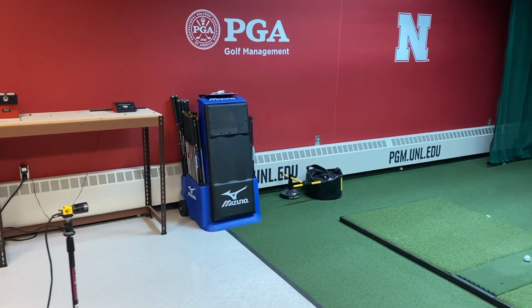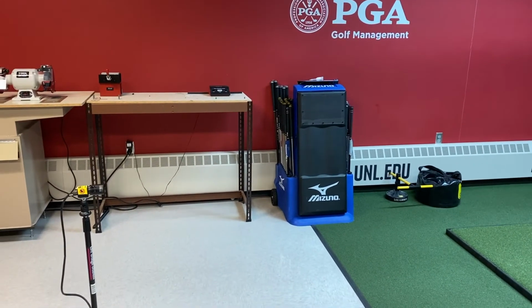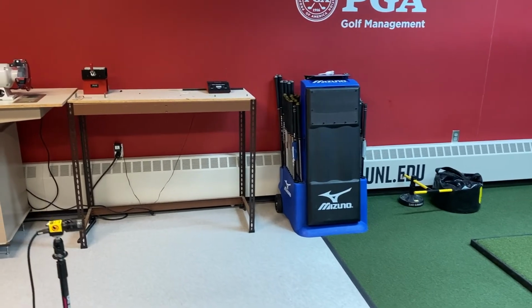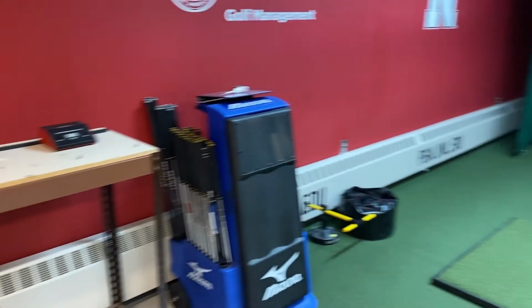Equipment testing. So we got a couple different fitting carts. There's one in the other room you may have seen there from Ping. That one's a Mizuno full up-to-date fitting cart that students have access to so they can try that equipment out.